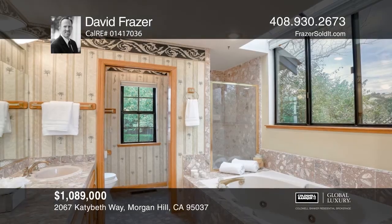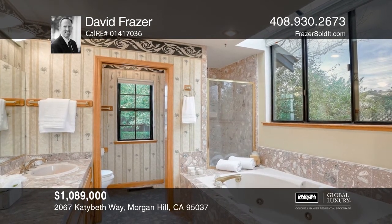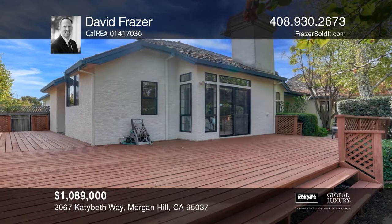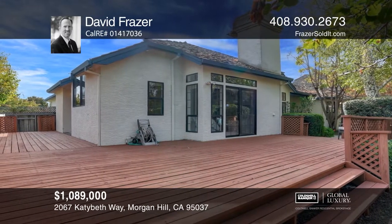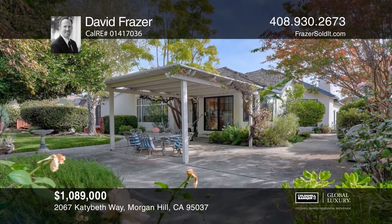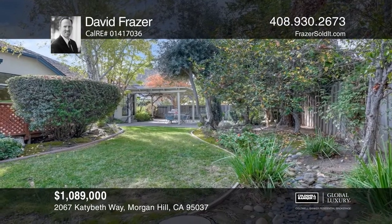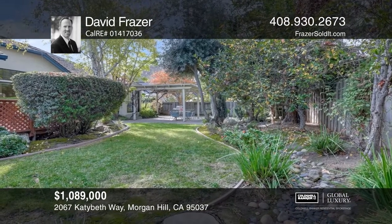The open floor plan boasts a formal living room, a separate dining room, and a family room with a skylight, wet bar, and fireplace. In the backyard, you'll discover a garden paradise with a grape-covered arbor, raised deck, and an abundance of fruit trees. Your dream home is waiting. Call David Fraser to schedule a tour.